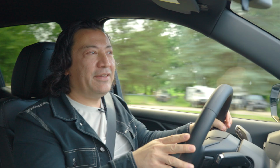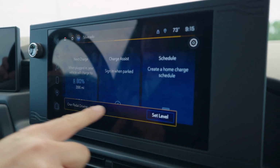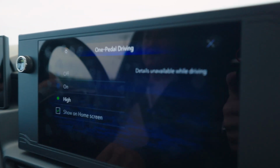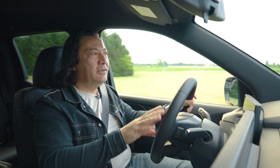A lot of these EVs have Easter eggs, some surprise and delight features in the interior. This is a work truck, not about that. I'm in one pedal drive mode right now, and there's actually two settings. I'm in the high regen. I got right in for the first time and started using it. It's really intuitive, it's very natural, no problems.